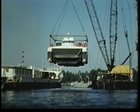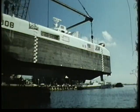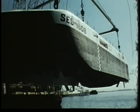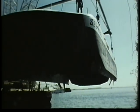We're really pioneering this SES field. We had two smaller craft, one at 3 tons and one at 17 tons. They looked good, so the next step was 100 tons.